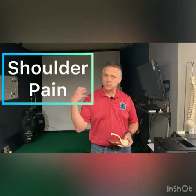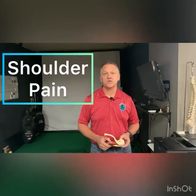And so one of the things we're getting a lot of calls about as the weather's starting to get nice again, everybody's getting back out on the courses. A lot of people are complaining about some shoulder issues that are going on. So I wanted to come back today, show you a little of the anatomy of the shoulder and talk to you about some of the common causes that we see in shoulders with our golfers. And then I'll show you a quick assessment that we can do as well.